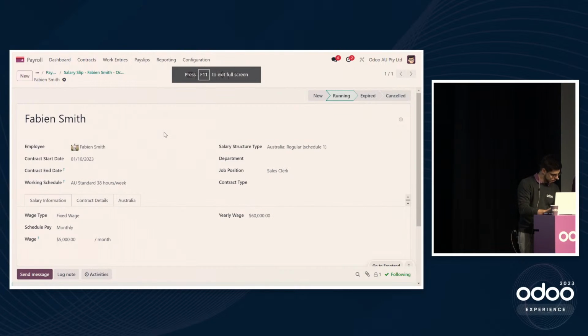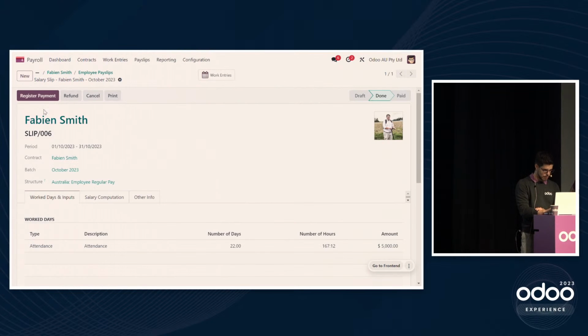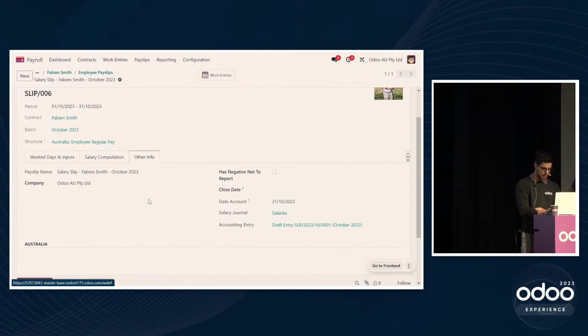And from here, let me just have a quick look at the time so that I'm not overrunning. Almost done. But yeah, we're almost done anyway. So let's go back to our payslip. And here we created the accounting entry.